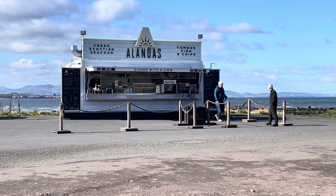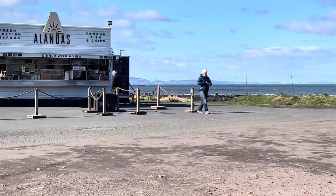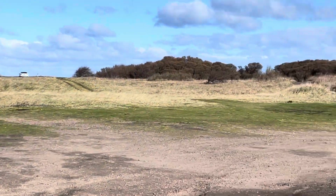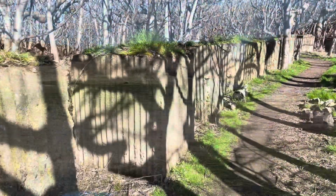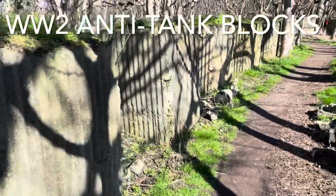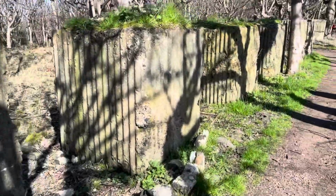Look at that, right on the front. It's a pity it's too early, it's only 10 o'clock. Fish and chips. I'm carrying on that way. Yeah, look at all these left here, originally put here to stock tanks. Loads of them.